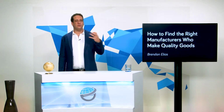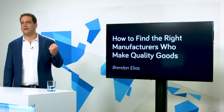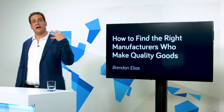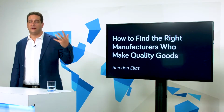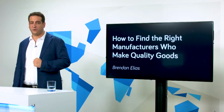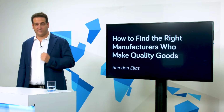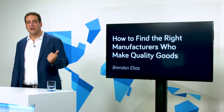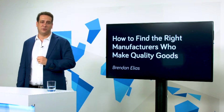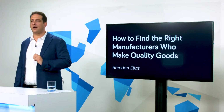So there are two ways to do it that we're going to cover. The first way is how to do it using a sourcing agent, which is a person who can help you find the goods, negotiate for you, and get you a good price. But also, if you don't want to use a sourcing agent, how to do it yourself. So we'll go through those today: how to use a sourcing agent, and also how to go through the process of importing yourself and getting the right manufacturer and the right quality goods. So, how to find a supplier using a sourcing agent.